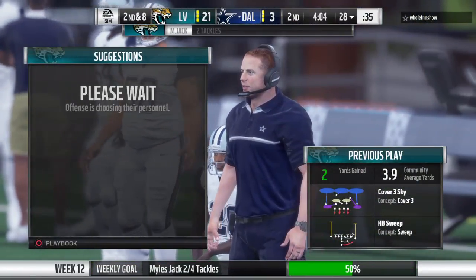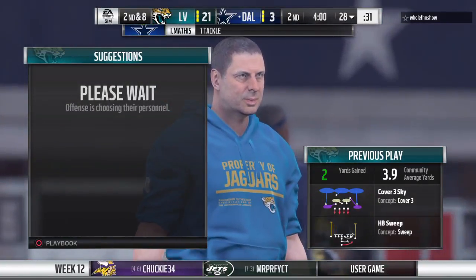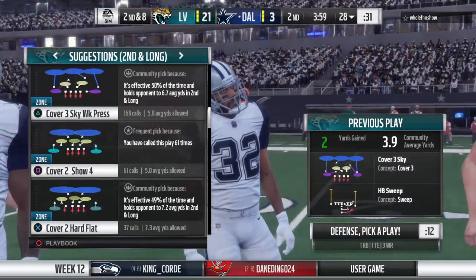2 yards on the pickup there. It'll be 2nd and 8. I think if they want to start getting back into this game, it behooves them to get better on first down. Yeah, certainly not what they were looking for there out of the opening play of this drive.